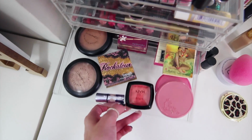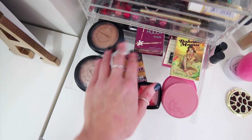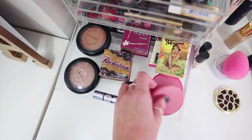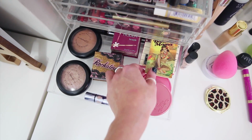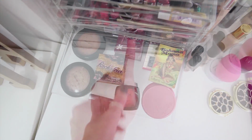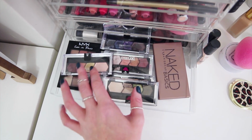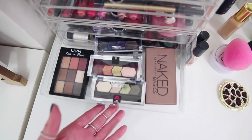So in this guy, this is where I keep most of my face products, so bronzers and blushes and things like that. I always have my Tarte Amazonian blushes in here. This is my favorite one, Glisten. Then my Bahama Mama bronzer from theBalm, and my Mary-Lou Manizer highlighter from theBalm. Down here is where I keep most of my eyeshadow quads. I have a bunch of these Maybelline Eye Studio ones, my Naked Basics palette, and then NYX Love in Paris.